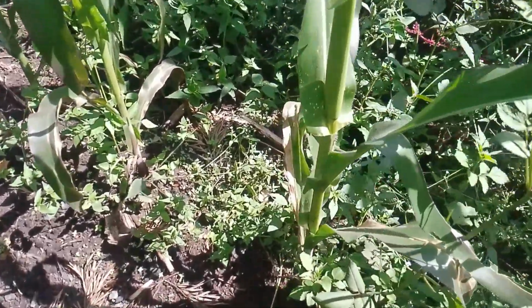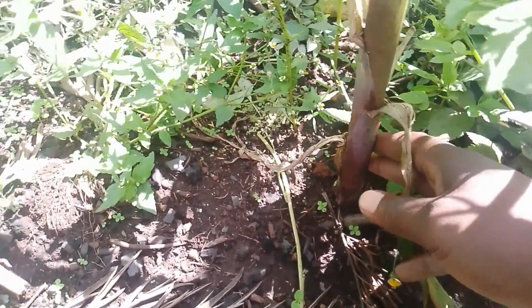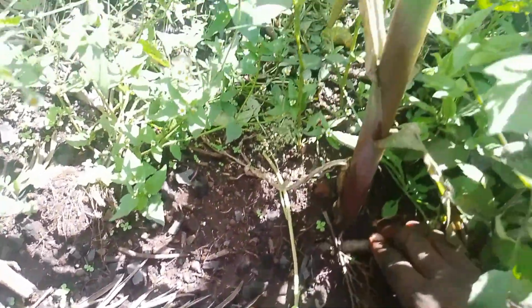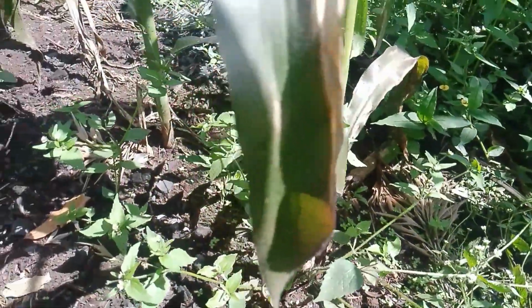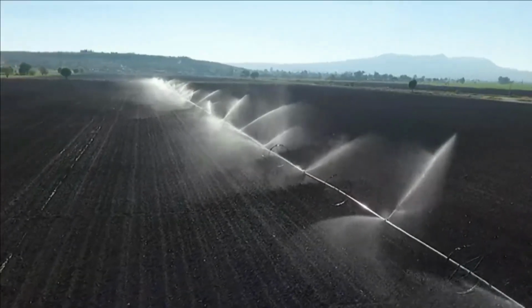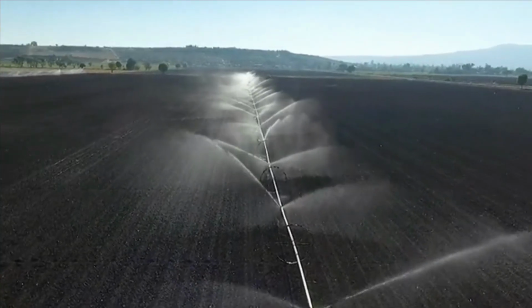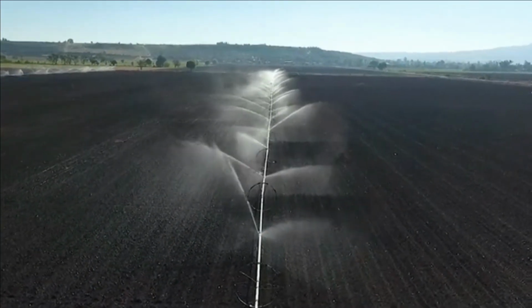Soil quality. Plants in well-composted, nutrient-rich soil will grow more robustly than those in poor soil. Watering. Consistent watering ensures that plants have the moisture they need to sustain growth.